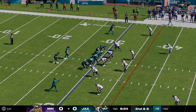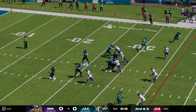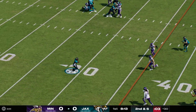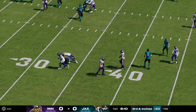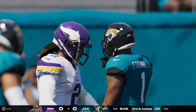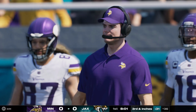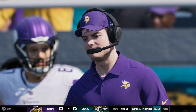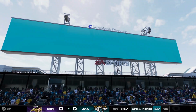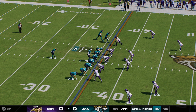Here's a 2nd and 6. From the shotgun, it's Lawrence. That's into the hands of Travis Etienne. And they'll work this close to a first down, maybe just a tad short. There's a lot of ways to get the ball in the hands of your running backs, and it's not always by just handing it to them. In this case, it's a simple check down, picks up a good gain, brings up 3rd down. An early test to start this one.